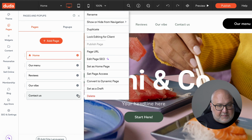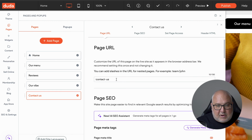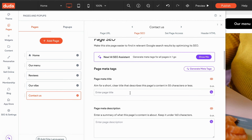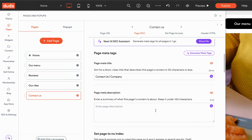On the pages themselves, you can go in and have a bunch of control over the information that's on these pages. So the URL, if I want to take the hyphen out of there and just have contact, I can do that. I can also use the AI assistant to help do meta tags. Page titles, you can actually do the page title, contact us, then the name of your company. And that's what Google will see. That's what people will see in the search engine listings.